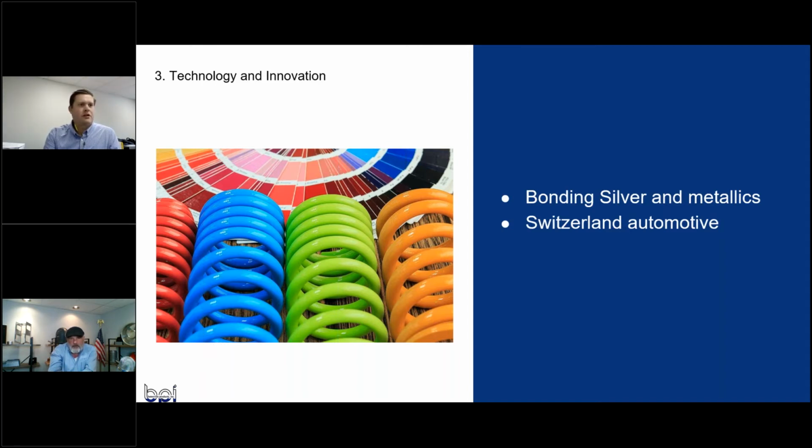Hey, Jerry, a good question came across from Jason here. With the silver and metallics, I think you were getting there, there's a lot of time and effort put into mirror polishing. Are there coatings out there that are able to produce that now? You know what? We're getting closer and closer to that. I can make a mirror coating, but it has to be clear coated.